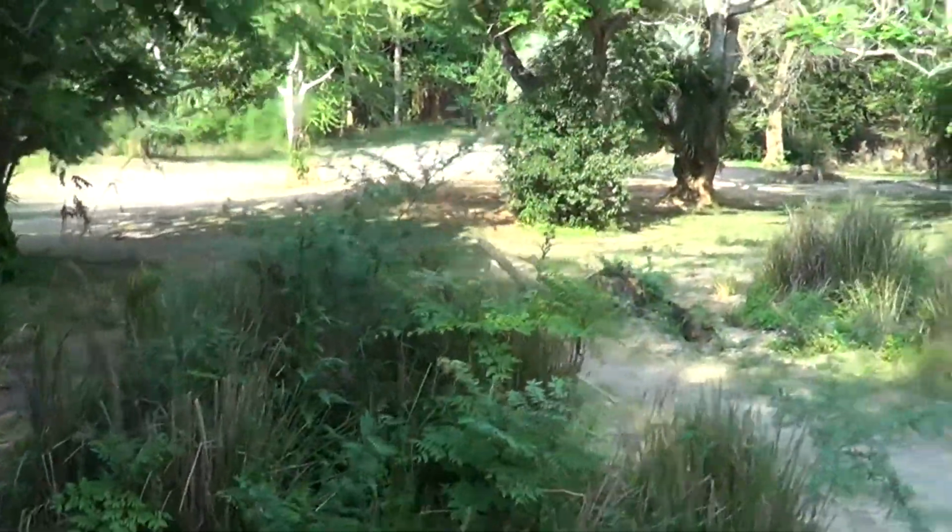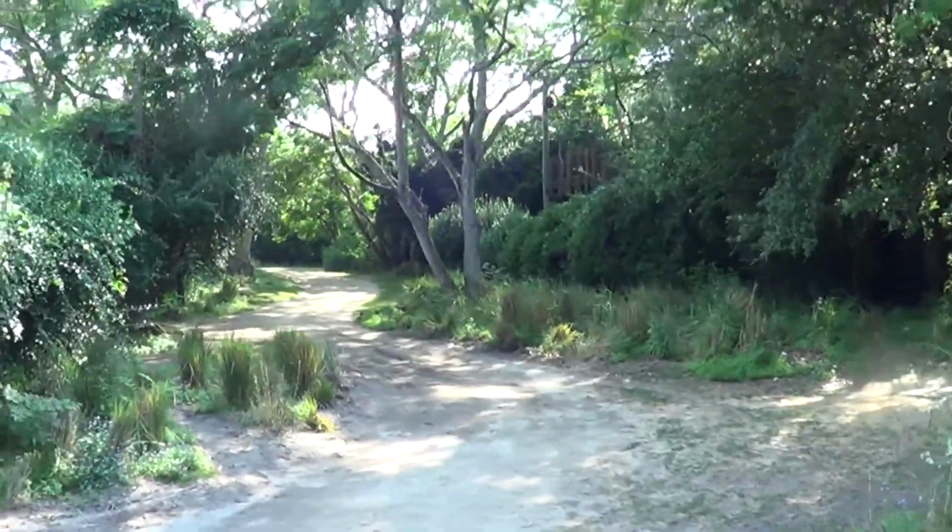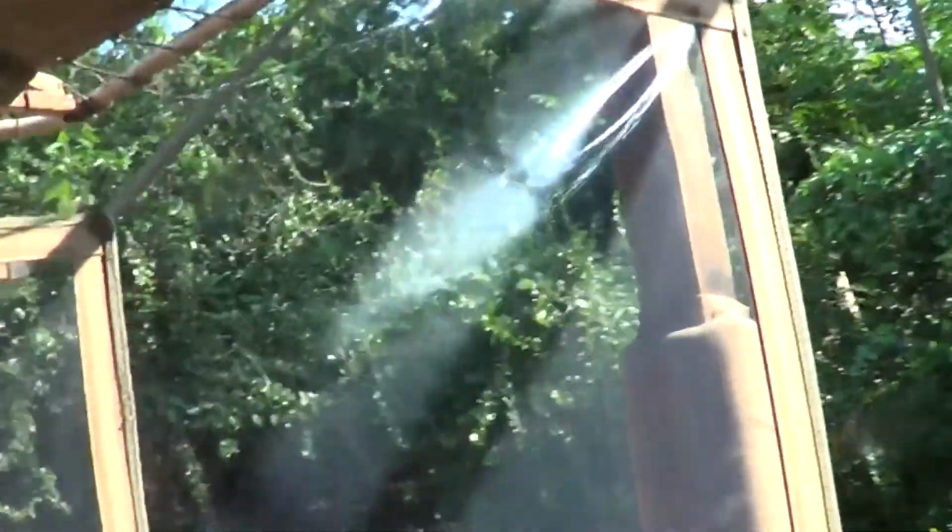Down that path to the right, that's a water buck. Some people like to call them circle butts. You won't hear me say that though. But they're usually found around water-type ecosystems. That's where they get their names from.